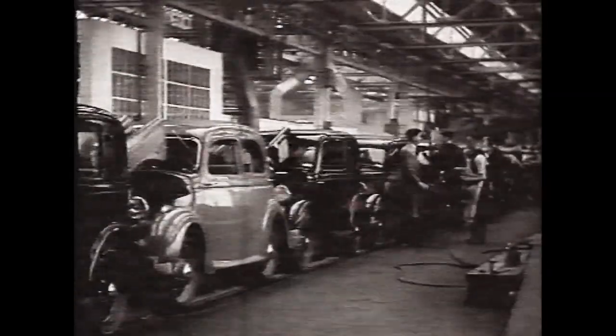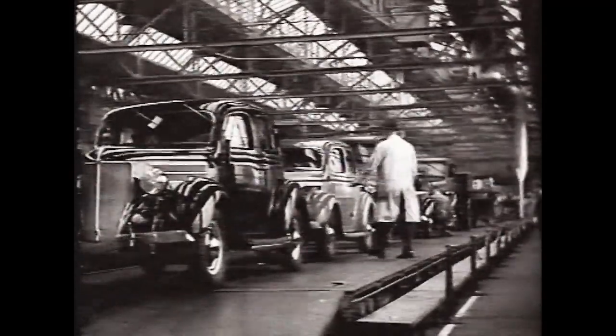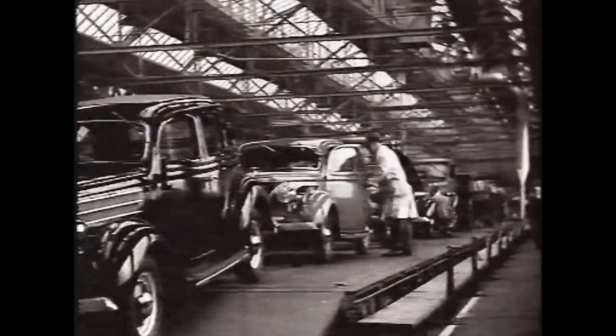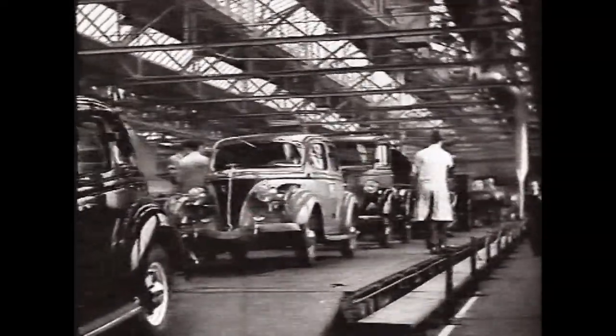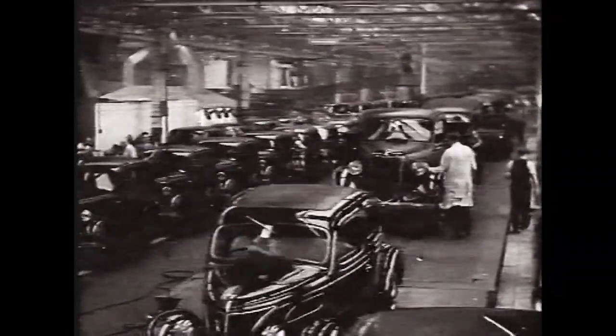Inside, the assembly lines were working at full pressure, and in September 1936, the V8 line was producing the new £16.10 tax model. There it is, a fitting climax to the achievements of 1936.